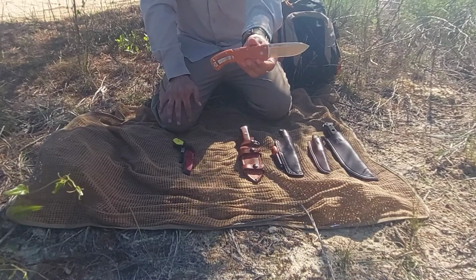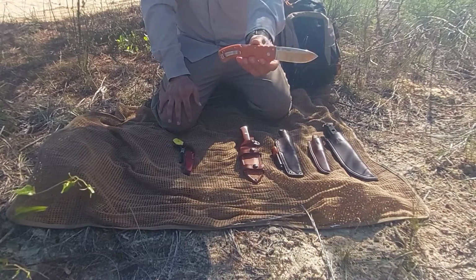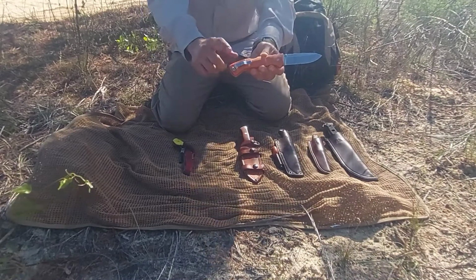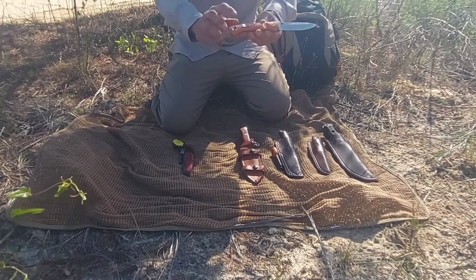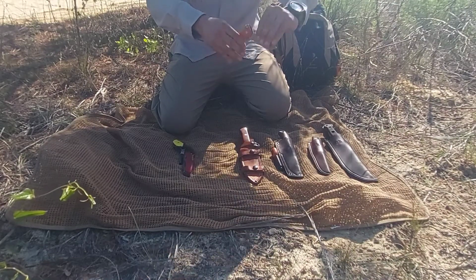I really like the orange G10 handle scales too, and the pocket clip on this is excellent. I've never had to tighten it down from it getting loose, and it rides really, really good in the pocket.